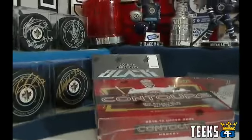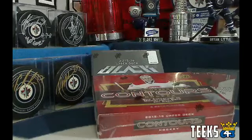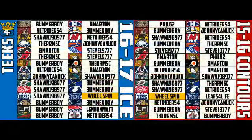First of all, Contours, then Ice. So we're going to do Contours first with Edmonton random. Ice will have Toronto random. So here are both team lists. Contours on the right side, Ice on the left side.